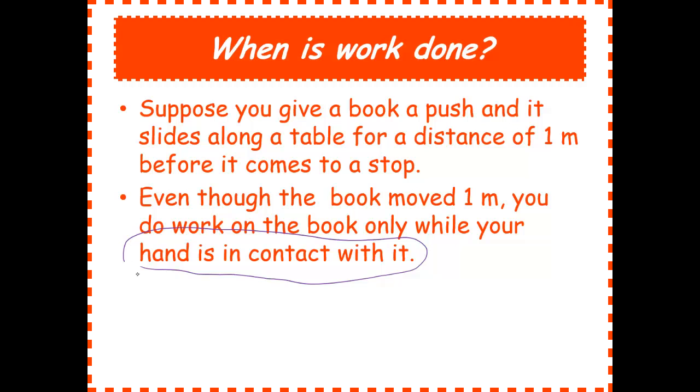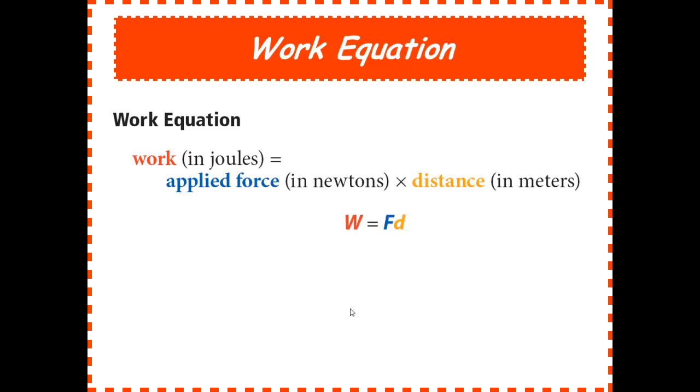So if I were to decide to take a book and give it a push across the table, I would only be doing work for as long as I would keep my hand on the book. So just keep in mind with that too, that you have to have physical contact with the object. Throwing an object or pushing an object, you have to keep your hand in contact with the object the entire time.